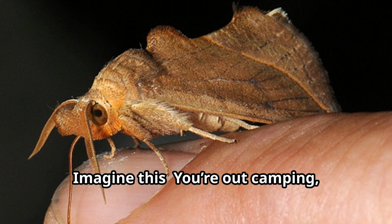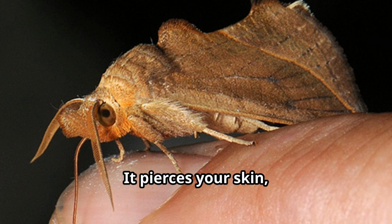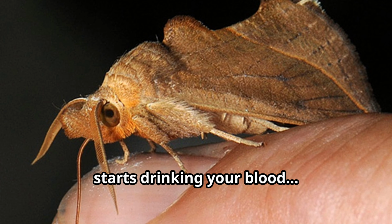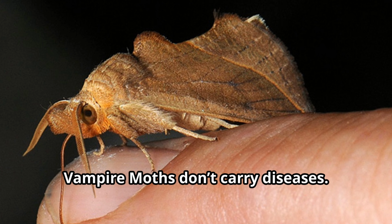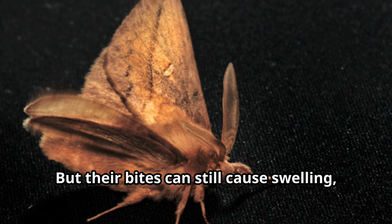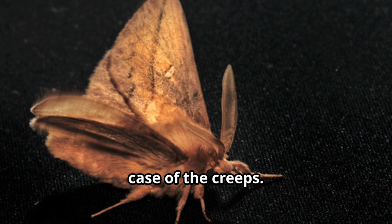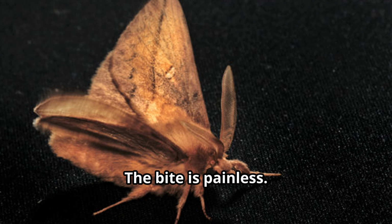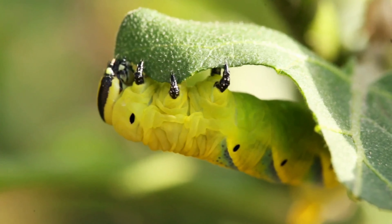Imagine this. You're out camping, fast asleep, when a vampire moth silently lands on you. It pierces your skin, starts drinking your blood, and you don't feel a thing. Unlike mosquitoes, vampire moths don't carry diseases, but their bites can still cause swelling, itching, and irritation, not to mention a serious case of the creeps. The bite is painless. The only clue might be a small red mark left behind. Creepy, right?